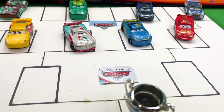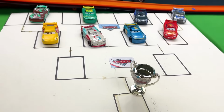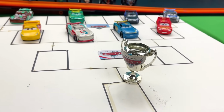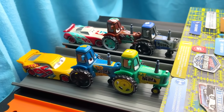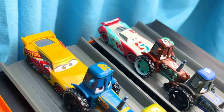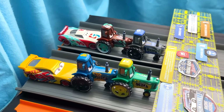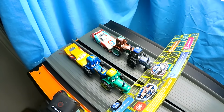Here we can see the 4 participants who will be competing in order to enter the final match. And our first matchup will be between Rusty's number 95 Cruz Ramirez and then number 90 Paul Conrev. Let's see if our contestants can get past the tractors.